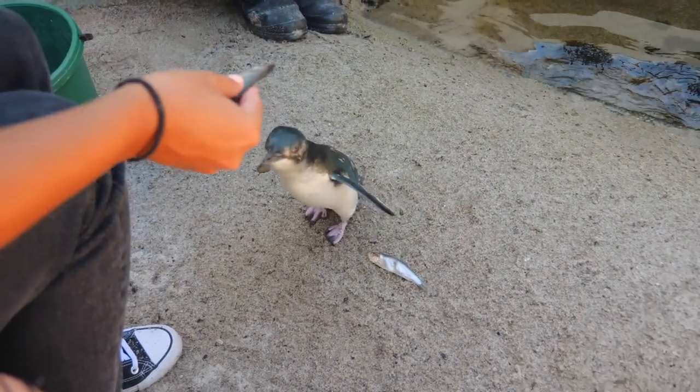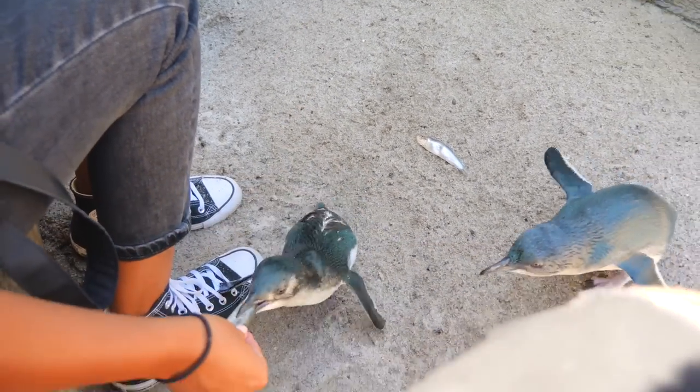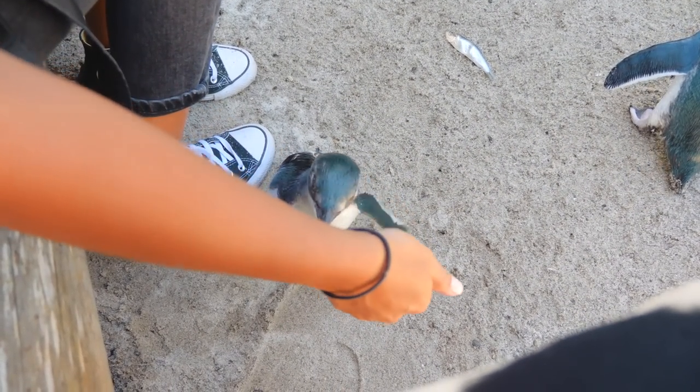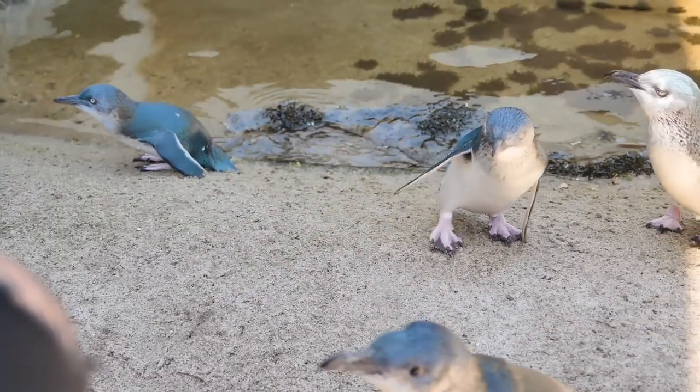Oh no! Fish down. There you go. Betty is Mo's girlfriend. Aww. You hungry, Betty? I am hungry. He's just swinging those little arms. Swing those flippers. Good girl. Yay! Yum.